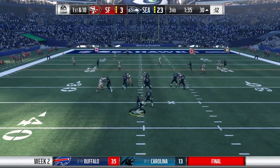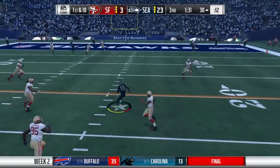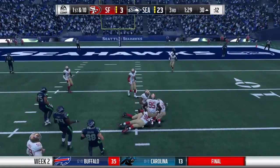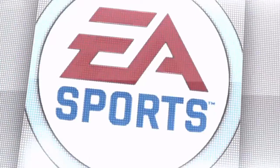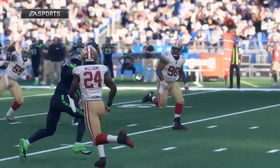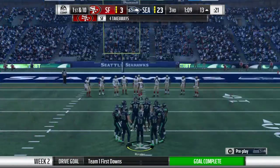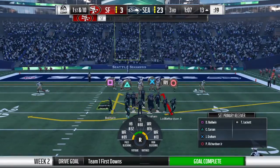They go play action here on first down. Escaping the pressure right, and down inside the 15 he goes. Able to make something out of nothing there. 17 yards and a first down. And now the offense operates in the red zone.